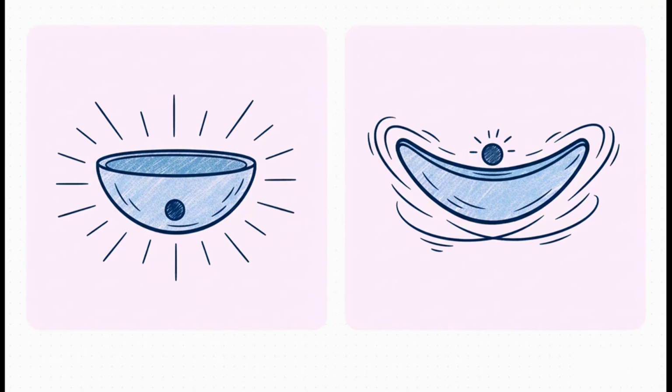So, the single most important difference is this. The Penning trap, like we've seen, uses static, that means unchanging, magnetic and electric fields. You can think of it like a perfectly stable bowl. The Paul trap, on the other hand, uses a rapidly oscillating electric field. It's much more like trying to balance a marble on a spinning saddle. The average force over time is what cleverly keeps the particle trapped right in the center.